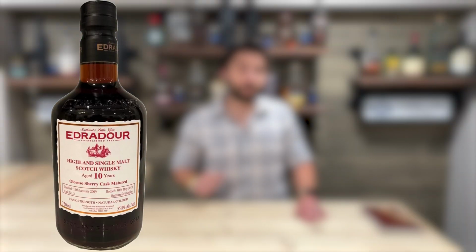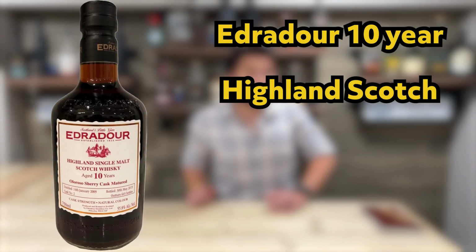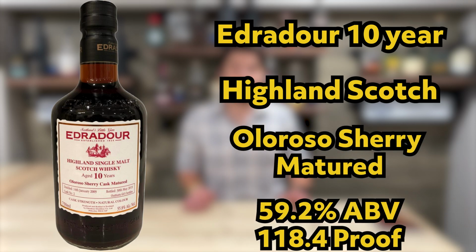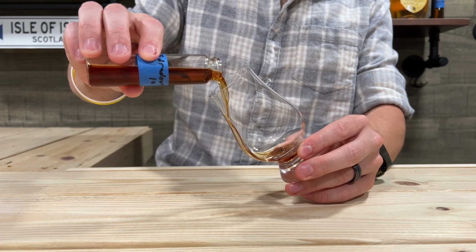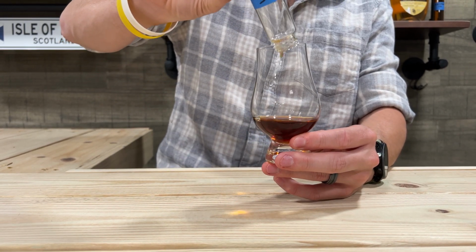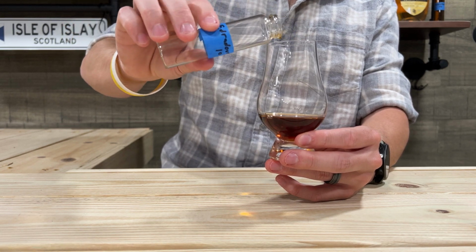I got a good whiskey for you today from a small distillery but a big flavor profile. Edradour 10, a Highland Scotch whiskey matured in Oloroso Sherry. If you haven't heard of Edradour, it's probably not a surprise. They are very small. They produce 100,000 liters of whiskey a year. In contrast, Glenlivet produces 10.5 million liters of whiskey per year. So, very small distillery, but they make some really good whiskeys, and this one is no exception.